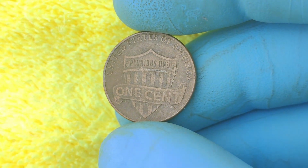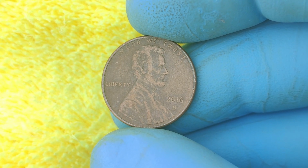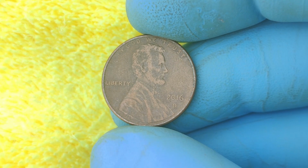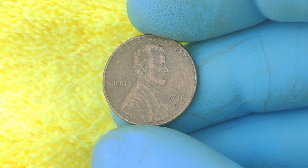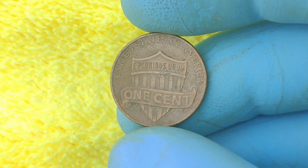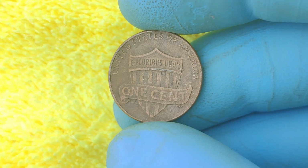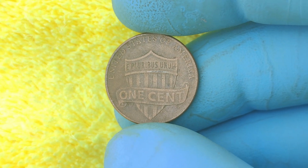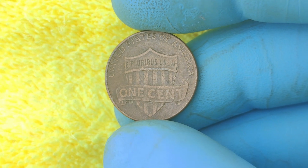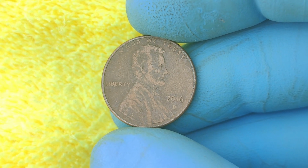You might receive a bright, sharply struck 2016 D penny in everyday transactions. If you notice exceptional luster, strong details, and no visible marks, it might be worth setting aside. Storing it properly in a protective holder can preserve its condition. It's also wise to examine coins under magnification. Look for doubling in the lettering, unusual die cracks, or off-center strikes. Even small anomalies can catch a collector's attention.